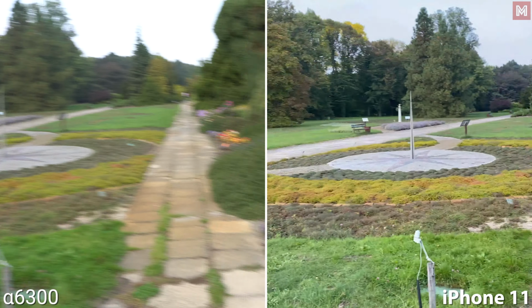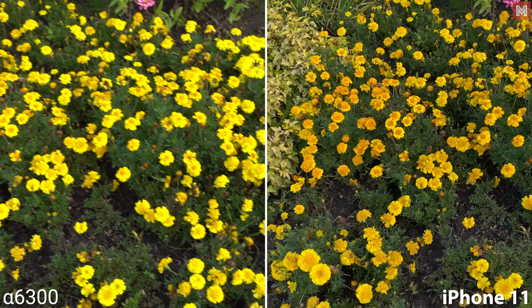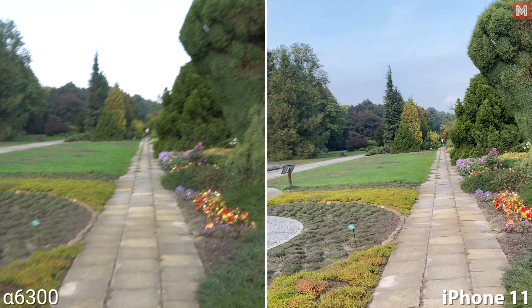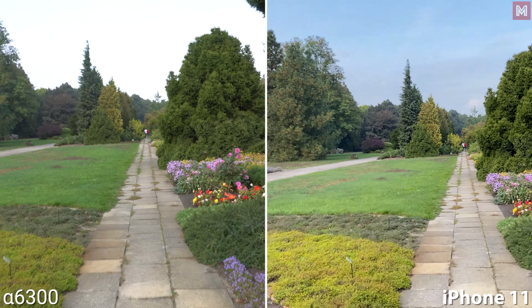Another thing to mention is the difference in stabilization. Even though the Sony 16 to 50mm lens has OIS, it won't work well enough even for stabilizing walking movement. As you can see in this example, the iPhone 11's electronic stabilization simply kills it.